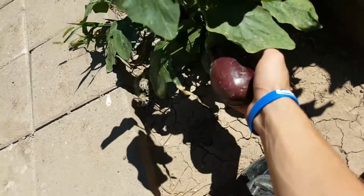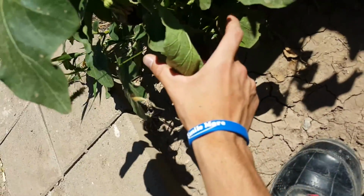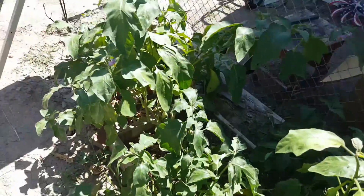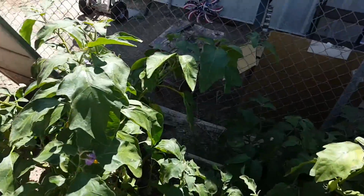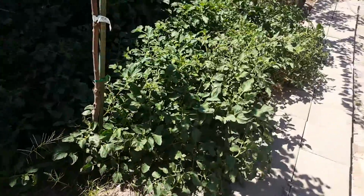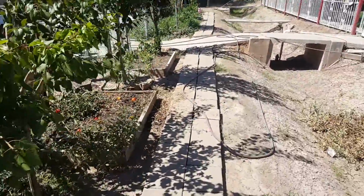Oh, yeah. You can see that the leaf is kind of getting in the way, but beautiful eggplant. Some down there. Just beautiful, beautiful eggplants. Look, there's one kind of hovering. Love them. Okay, so we could go on to the rest of the garden.